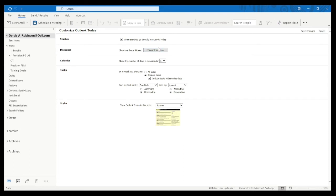Personally, I just use the inbox. Show how many days in the future you want to see in your calendar. I choose the entire work week. You can also choose how you want to view your assigned tasks. Personally, I prefer only to see the tasks that I need to execute on that same day. And then you can choose what order you'd like to see them in. And finally, you can choose the style. There's a few different ones here. I prefer this summer yellow look, but of course you can do whatever you're comfortable with.